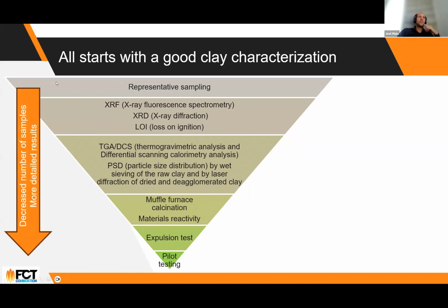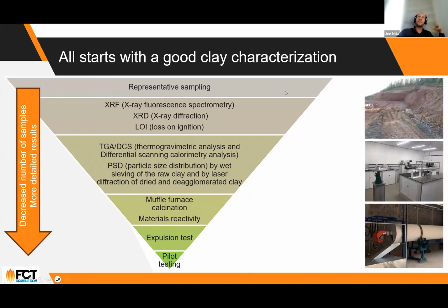So as I mentioned, from the top to the bottom, we decrease the number of samples that we are using. So perhaps we start here with 20 different types of clay. At the end, we have for pilot testing perhaps 2, but the results are more detailed as we go down in this pyramid. So this is more or less the way from the quarry passing through the laboratory and then a pilot test.